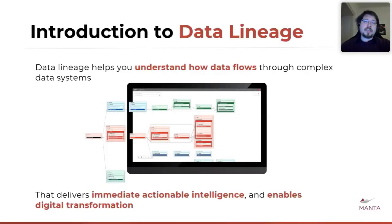Before we start taking a look at Manta exactly, it is good to first of all establish the baseline of what we even mean by data lineage. What can we expect that to mean? What can we expect Manta to provide to the end users?